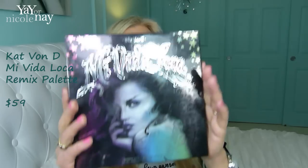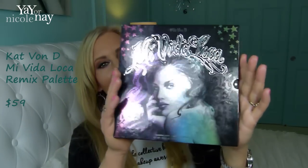I have other concealers, and every once in a while I'm like, oh gee, I should use one of my other concealers and try it. And then I'll do it, but if I'm reaching for concealer, I grab that one and I love it. The last item on my list is the Kat Von D Mi Vida Loca palette.